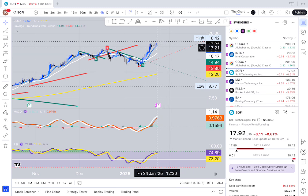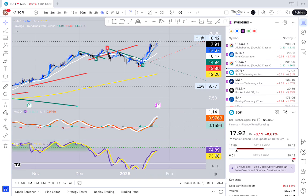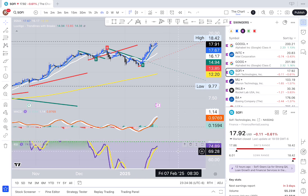Whenever you look at the 4 hour, you can see we are just riding across the 9 SMA. So I believe in the beginning of next week we could see a potential pullback down, especially with MACD kind of starting to come to a pinch, and same with RSI. It's always possible it just takes off next week.